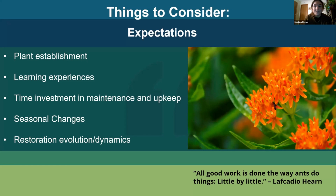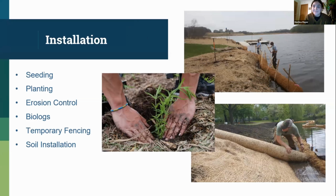And again, you'll need to put time investment into these. It's not a no maintenance thing. Everything needs maintenance, as Tracy will be talking about. And also seasonal changes and just the evolution of your restoration. Seeds get tossed here and there, either by the wind or by birds, and it will change over time and kind of find its place. So, great, I will go back to Tracy now.